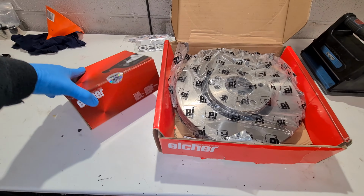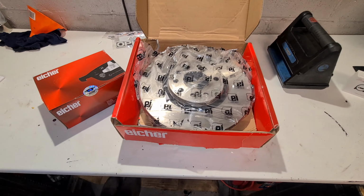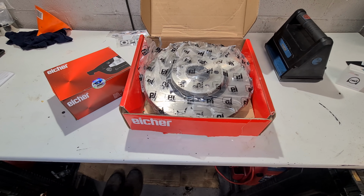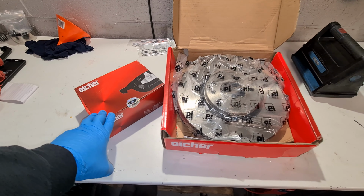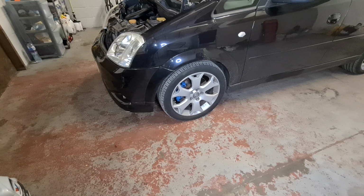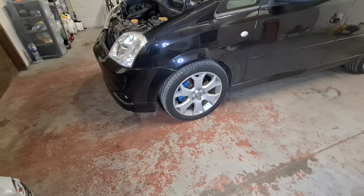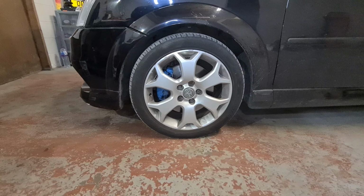Here's our lovely new discs and pads. I think these are 308mm brake discs on the front, which are a nice size really compared to the standard size. I've got some brand new brake pads to be putting in as well today. Pretty straightforward sequence. I'm not going to be going into too much detail. Everyone will pretty much know how to change discs and pads on these. But I just thought it'd be a nice little video, and it'll also document all the work that I'm doing on this car.